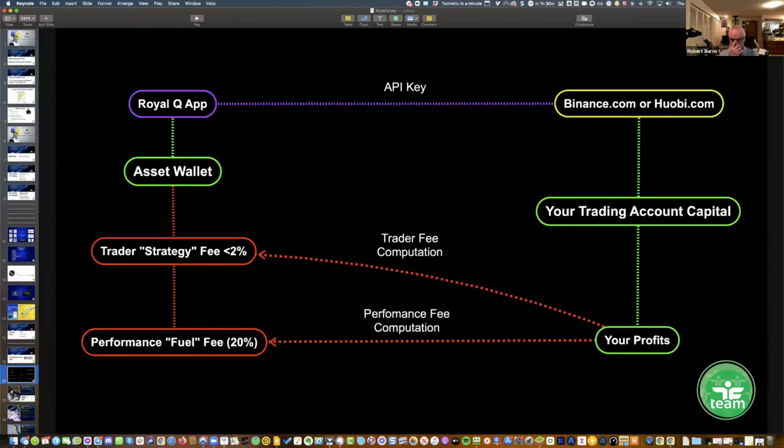Here's how that works. Here's your Royal Q app in purple, and it has an API key, a pipe that sends the trades over to Binance or Huobi. Your trading capital is in there, and when the trade gets into a profit, then there's a computation for the fuel fee, the performance fee of 20%, and your trader probably is going to charge a point and a half, 1.8. I put under 2% because I haven't seen one over 2%. So you've got 22% right here between the strategy fee and the fuel fee.